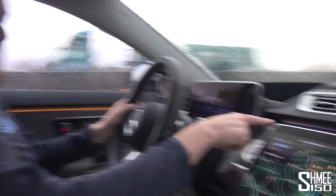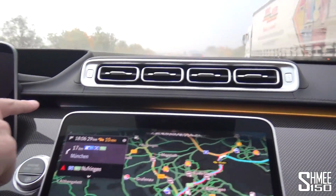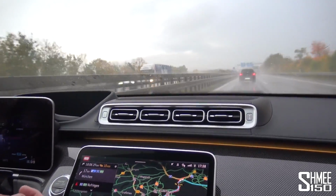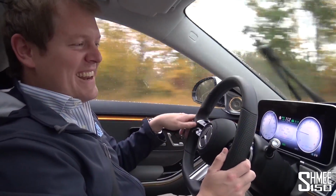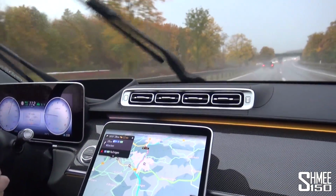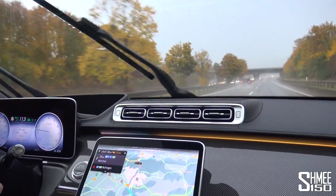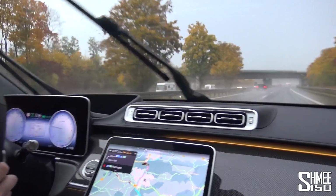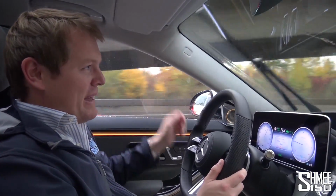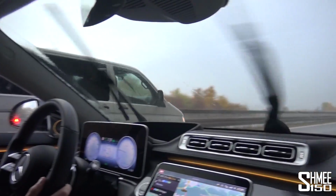Although I notice it keeps detecting that I'm talking. Obviously, you can see that it has these flashing icons. So, hey Mercedes, can you tell a joke? Sorry, my engineers were German. If only we could ask Mercedes to somehow make it stop raining, hey? Alas, not going to be happening today.